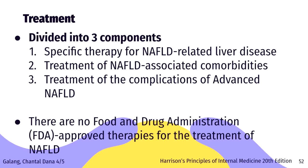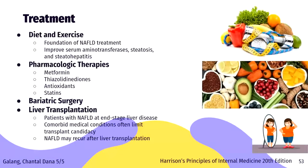There are no current Food and Drug Administration approved therapies for the treatment of NAFLD. So the current approach to treatment focuses on improving the risk factors for NASH. The first treatment option is diet and exercise, which is the foundation of NAFLD treatment. Weight loss of 3 to 5% improves steatosis, and weight loss of at least 10% is needed to improve steatohepatitis. Diet and exercise also improve serum aminotransferases.